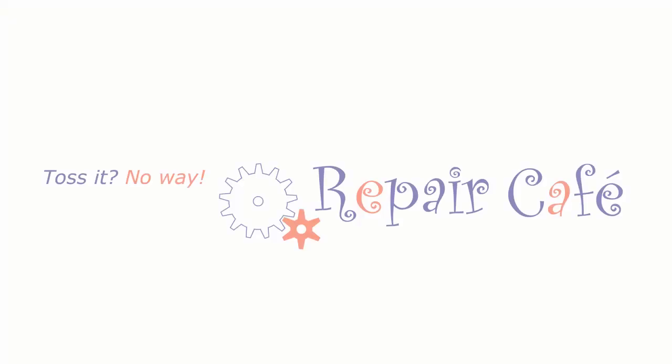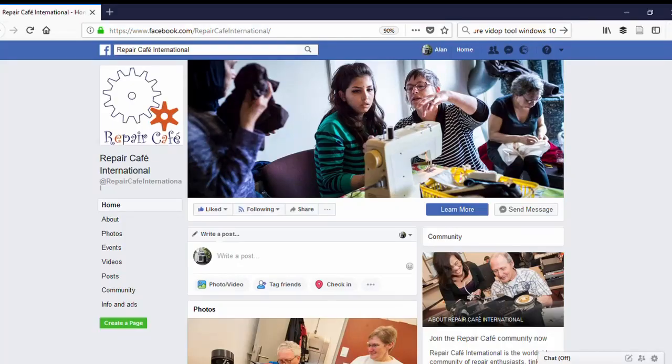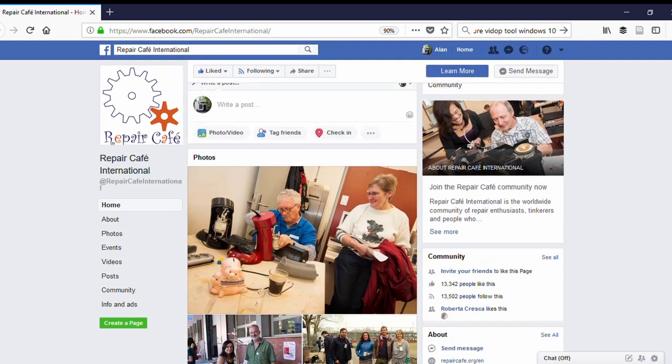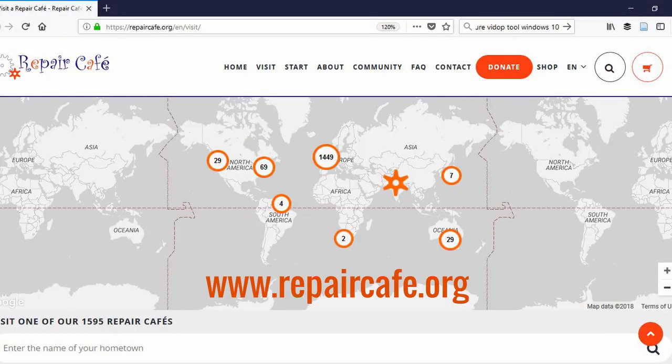We have had to compromise on the logo. It doesn't necessarily fit with our other branding, but it's a compromise that we've gone with because it's well known and it's used across the board for all Repair Cafés. You can also be listed on their website with all of the other Repair Cafés across the world, of which there's how many? 1,500. 1,500. So we're part of a big team.